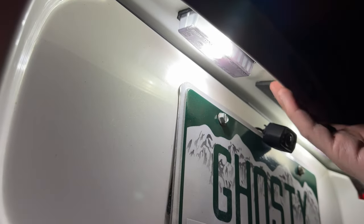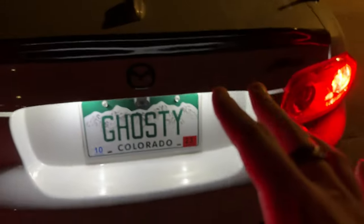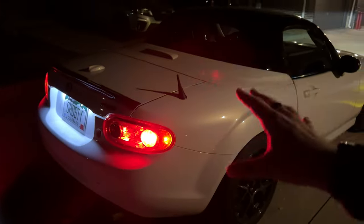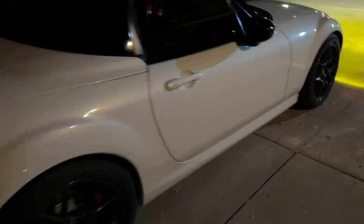Let's see, nope, doesn't let me open it. It's a weird coding thing with Mazda, but you can't open the trunk wirelessly while the lights are on. It's really weird. These are definitely better now that they're tinted a bit, although honestly, I might tint them more. It's still a bit too bright for my liking. I'm just trying to think, if I do nighttime photography of this car, then that could be a bit too washed out for my liking.